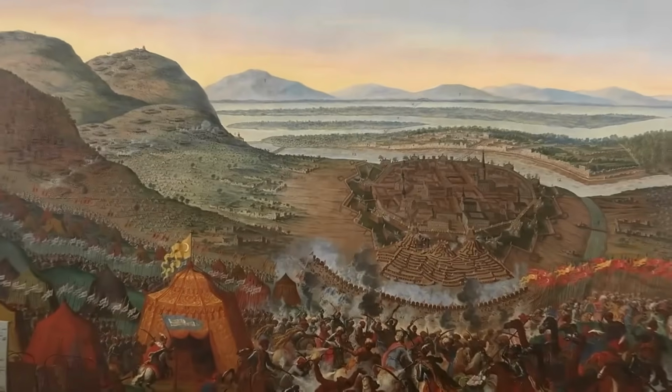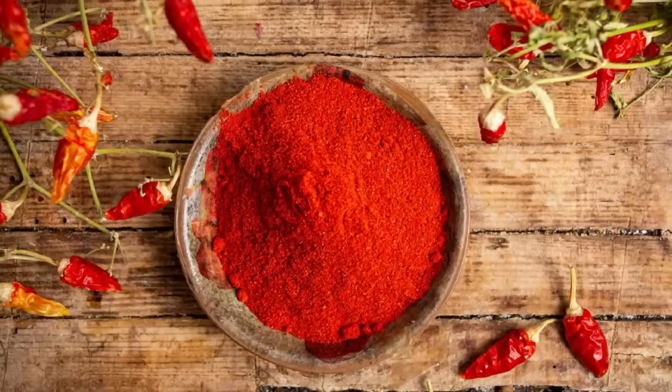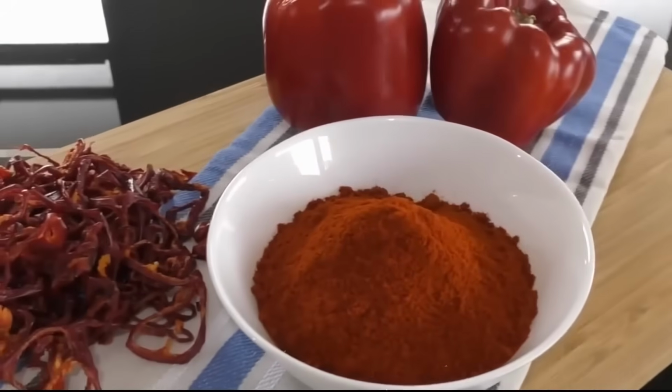In the 15th century, invading Ottoman Turks introduced a new spice to Hungary, paprika. While the rest of Europe remained lukewarm towards this red chili pepper from the New World, Hungary embraced it, and paprika has since become a defining element of Hungarian cuisine.